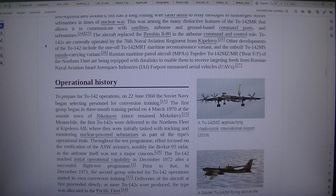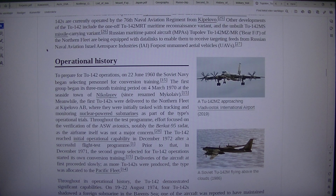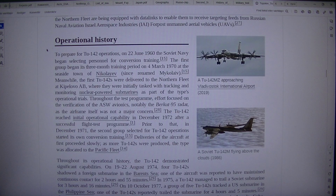Other developments of the Tu-142 include the one-off Tu-142MRT maritime reconnaissance variant, and the unbuilt Tu-142M missile-carrying variant. Russian Maritime Patrol Aircraft, MPAs, Tupolev Tu-142MZ/MR Bear F/J, of the Northern Fleet are being equipped with data links to enable them to receive targeting feeds from Russian Naval Aviation Israel Aerospace Industries, IAI, unmanned aerial vehicles.